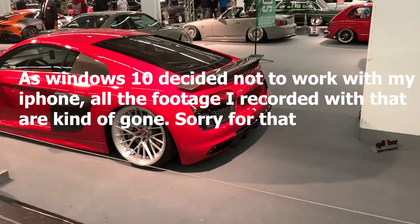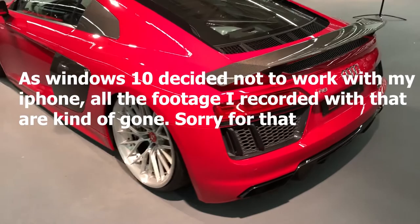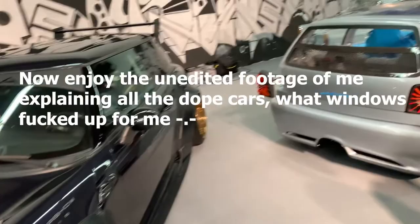So yeah, I just got my iPhone XR a few days ago, and now my GoPro battery is dead, so I'm filming with this. So here are all the owners of the R8 V10. The color is insane. It's like a basic red, but I love it. Wow, this looks crazy too. And what is going on right there? I have no clue. Oh, look, Trabant. Or is it a Trabant? I don't know.